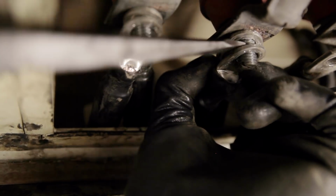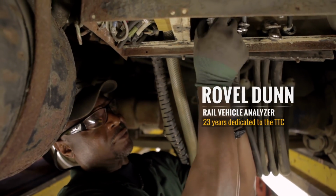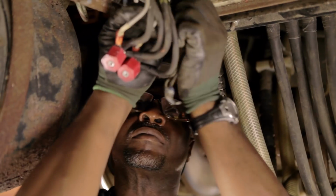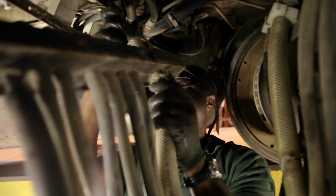Finally, the streetcar trucks are disconnected from the streetcar. If you look at a streetcar, it's easy to identify the wheels. That's the trucks. The trucks are what house the wheels, the axles, the motor. My job right now is to do the electrical disconnect so that the trucks can be removed and shipped down to the truck section.